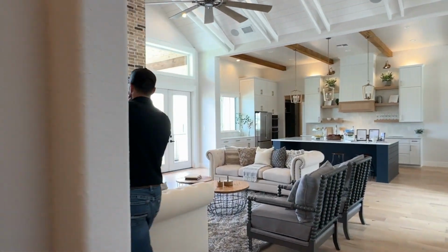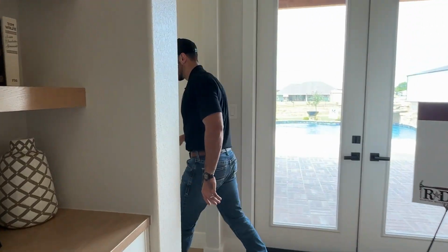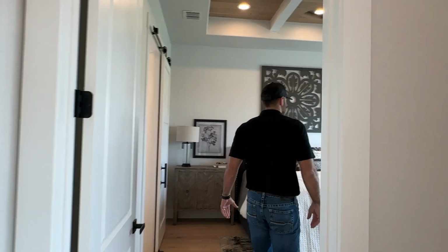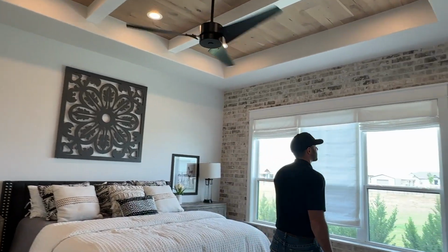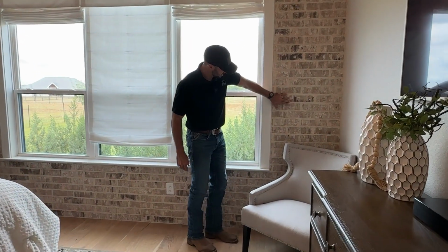But now let's go back here to the master bedroom. So step back in the master, you've got the, I'm gonna guess this is faux brick. No, I don't know.